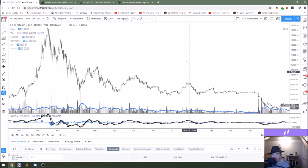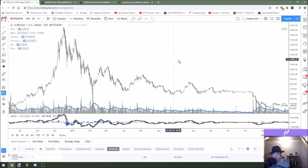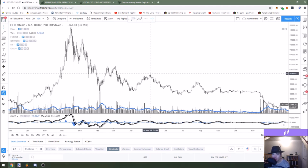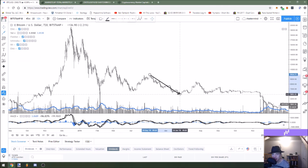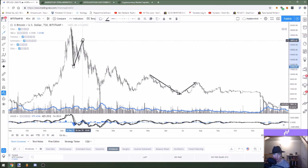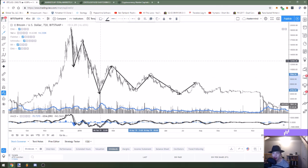So it's just continuously seeing rejections in that zone, but it's also continuously seeing a pump up to that level before it rejects, meaning that every single time you have an impulse down, you have an impulse back up into that Fibonacci region. And that's what we've seen continuously since the bear market started, is a movement around that pattern.